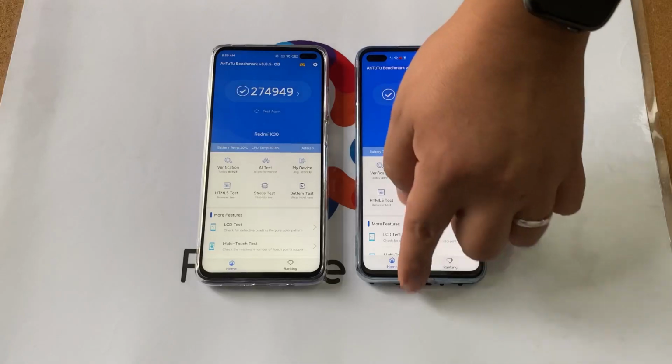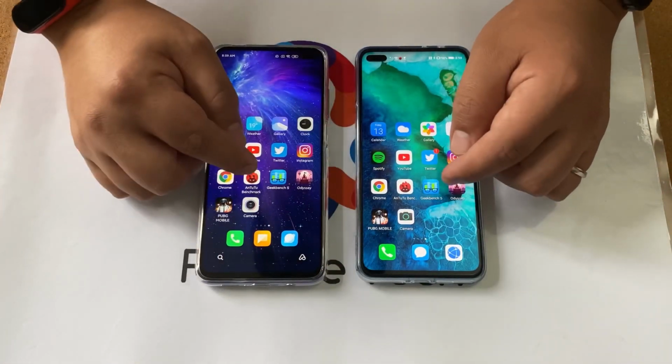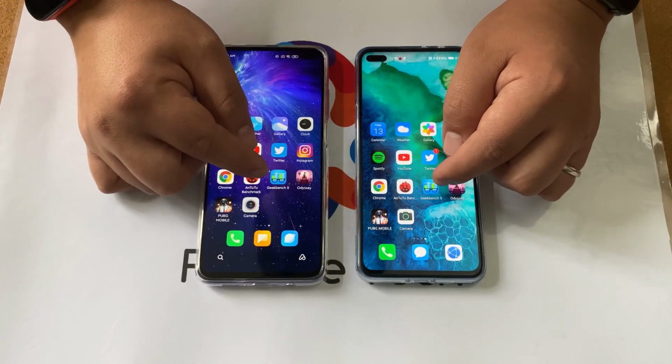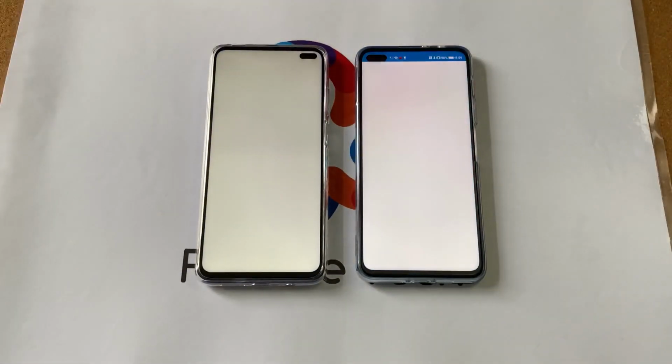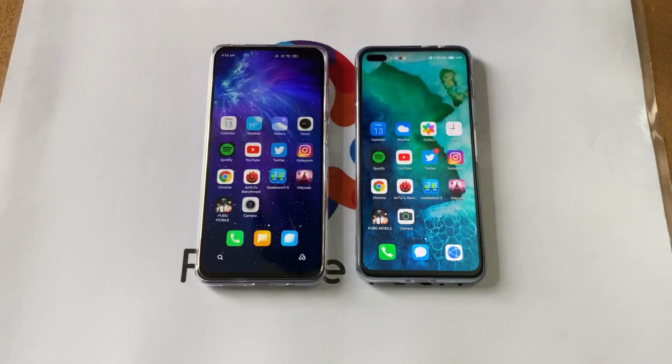There you go, the V30 in again, and you're now seeing it across the board here. A lot of these apps are opening up just a little bit faster on the V30. Geekbench 5 in 3, 2, 1. And there you go. That one was almost like half a second there. So Geekbench opened up.